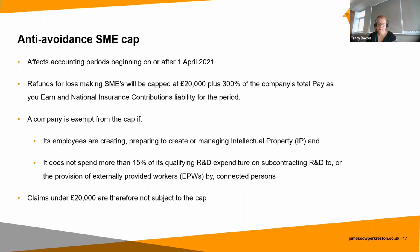The PAYE and NIC taken into account is the company total. It's not just that in relation to the R&D staff, and it can also include any related to connected party, subcontracted activity, or externally provided workers as well. But there is an exemption from the cap designed to protect companies which perhaps have no or very low staff, but do engage in substantial and genuine R&D, which is detailed in the slide there. If the exemption from the cap does apply, it would be sensible for the company to make sure that they keep records relating to its IP, the creation and management of it, so that that exemption is supported. Next slide, please.